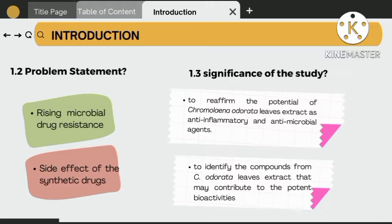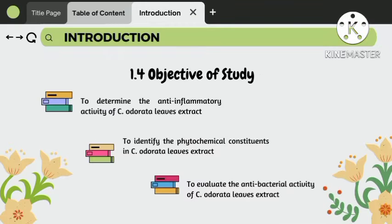Next, the significance of the study is to reaffirm the potential of Chromolaena odorata leaf extract as an anti-inflammatory and antimicrobial agent, and also to identify the compound from C. odorata leaf extract that may contribute to the potent bioactivities. The objectives of this study are to determine the anti-inflammatory activity of Chromolaena odorata leaf extract, to evaluate the antibacterial activity of C. odorata leaf extract, and to identify the phytochemical constituents in C.